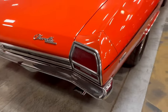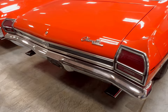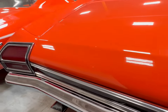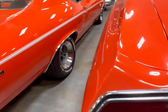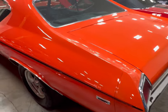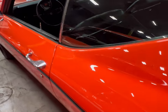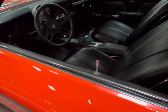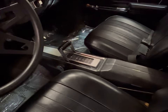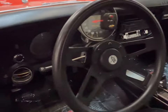As we have another 69. Exhaust pipes. SS 396. Rear glass is in great shape. Only difference is she's center console automatic shifter. The other one was stick. This is an automatic.